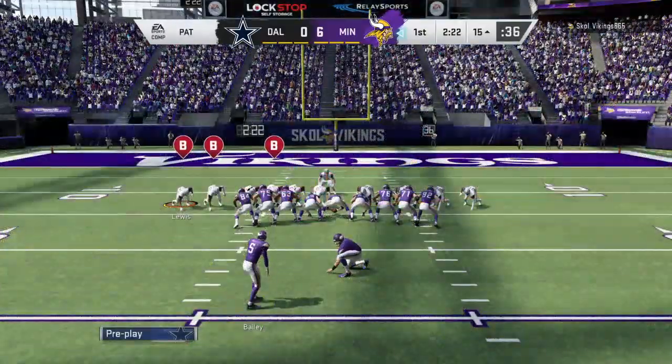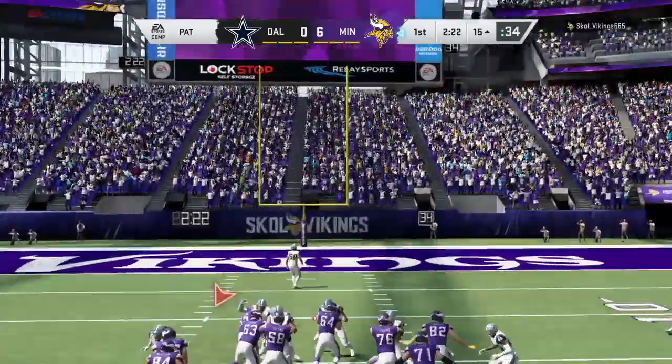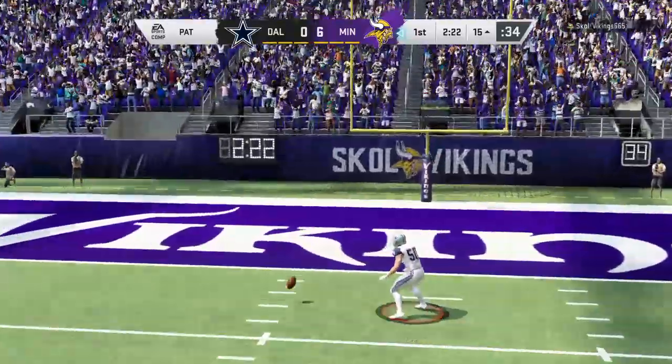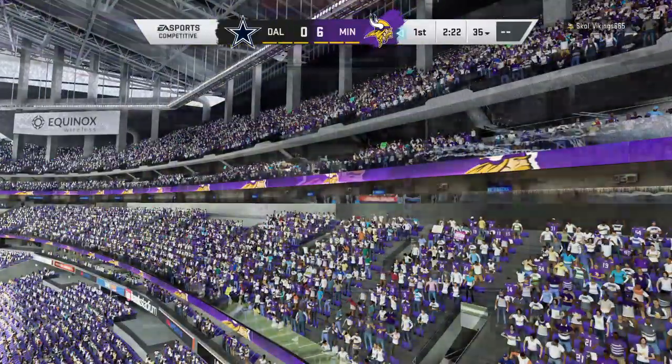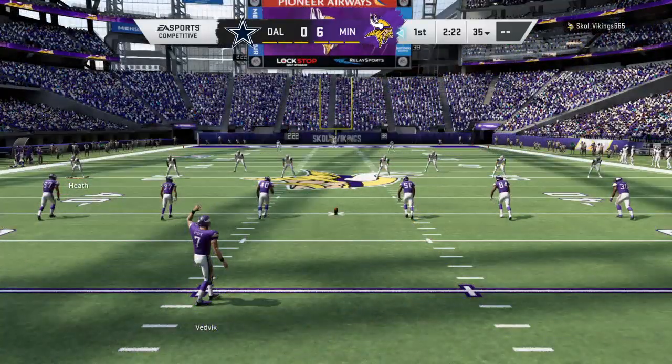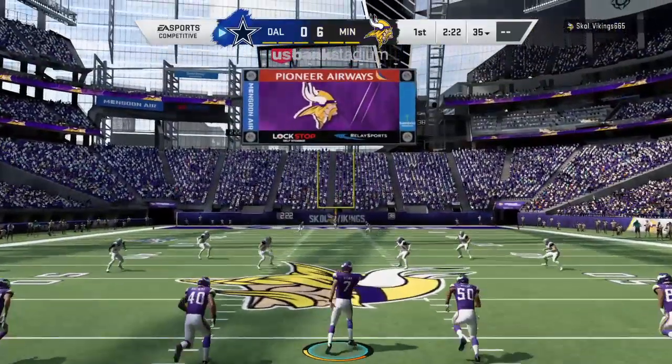Dan Bailey now for the extra point. And his kick is no good. An inauspicious start here kicking-wise as this one stays a 6-0 game. Out is the kickoff unit as they run up and send this one away.